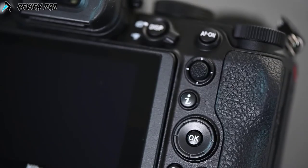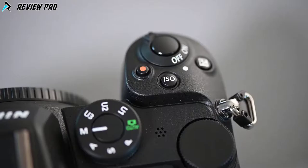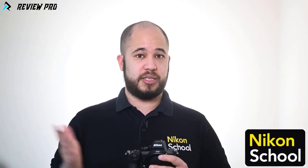The layout of the camera itself, in terms of buttons and ergonomics, is almost identical to what you might be used to from a Z6 or Z7. So especially if you've used those cameras before and you're happy with the button layout, this is going to be the same button layout on this camera as well. And that also then means that you get the great build quality, weather sealing, and ergonomics that you're used to from the Z6 and Z7 as well.